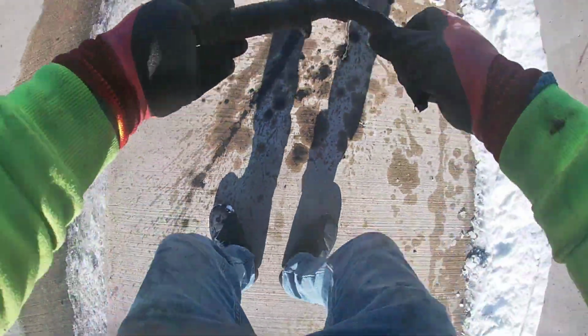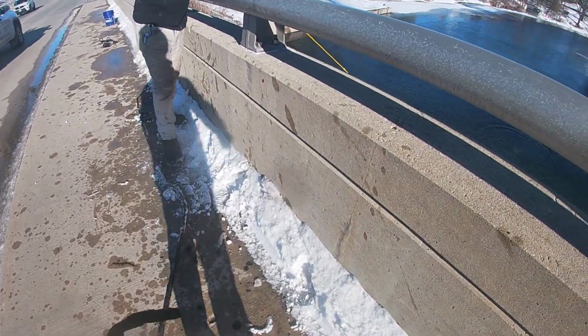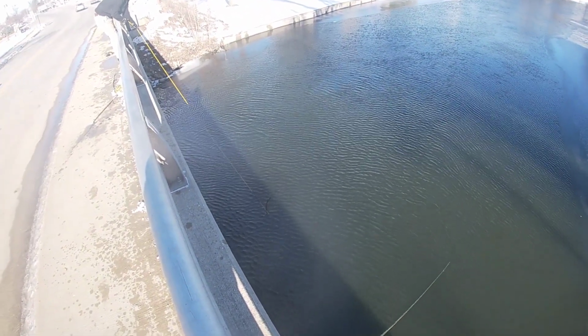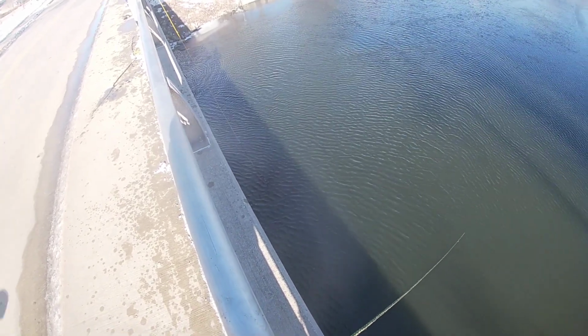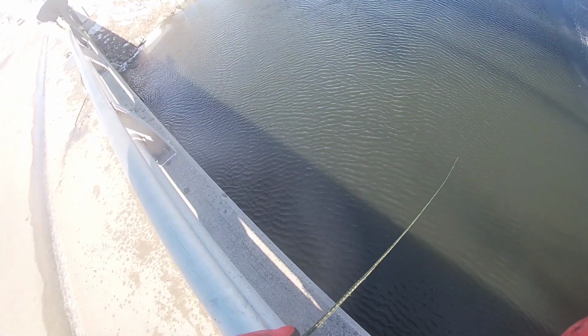So Trevor just found part of a bike handlebar. So Trevor's got something massive here. Oh, maybe not. Just another piece of rebar. How big is that, dude? Yeah. Pull it up, bro.